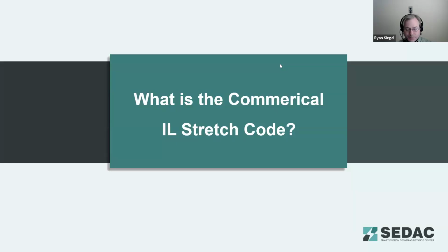They're also noting, making sure that you understand the version numbers can be a little wonky here because we are talking about the stretch code. I believe the stretch code has been redated back to 2023 to help alleviate some of the confusion between 2023 stretch code, 2024 base code, 2024 IECC. So just something to be aware of, that I believe they've redated that back to 2023 to try to help reduce some of the confusion for that.